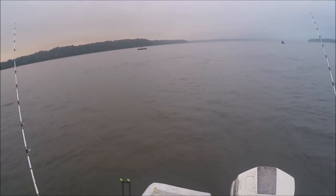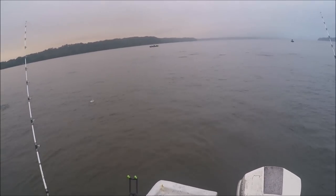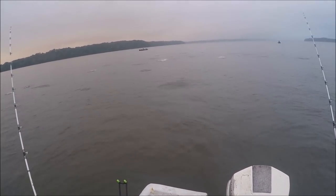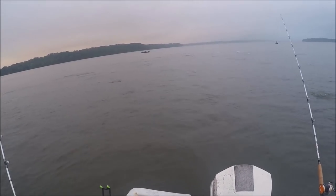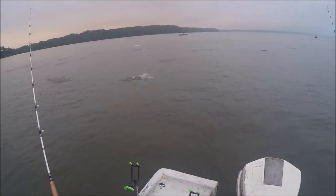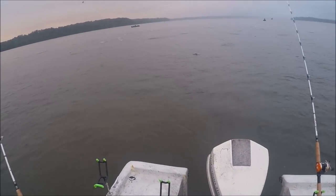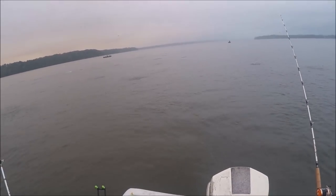I mean, there's just certain times of the day, certain times of the year when you can find stuff like this going on. We're on Lake Wilson, which is below the Wheeler Dam. And hopefully we can catch a lot of fish. Pretty crazy. Oh, he didn't get hooked up. He grabbed the bait, but he didn't get hooked up.